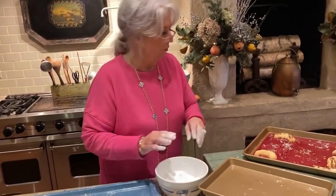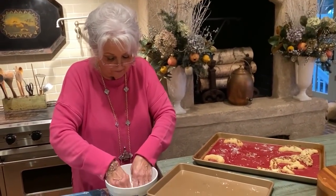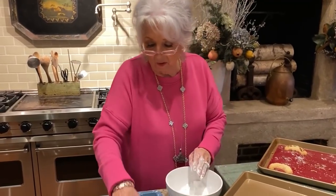So the dough, y'all, is really not that sweet. So you have to have the powdered sugar so you'll know that you've had a cookie. Something delectable and sweet.